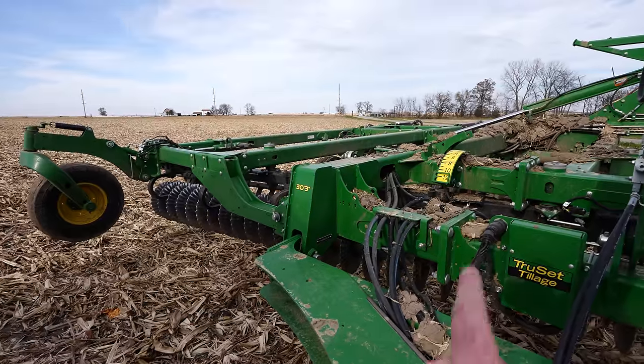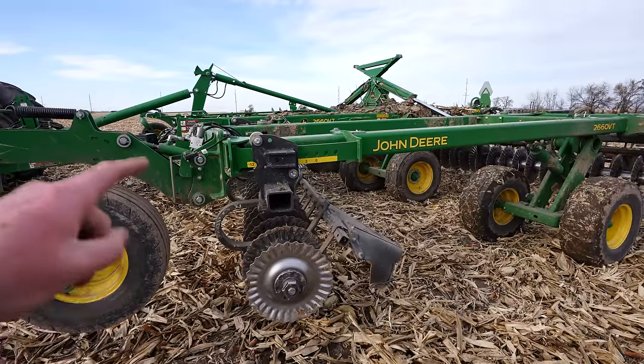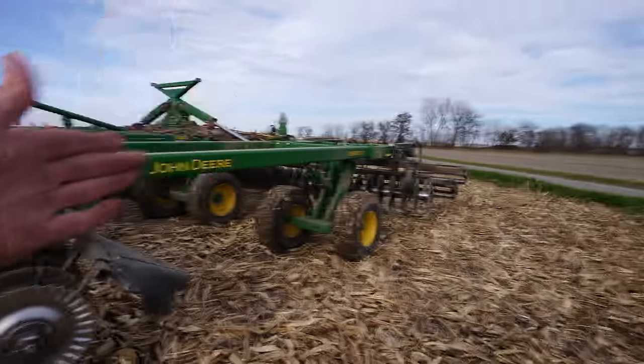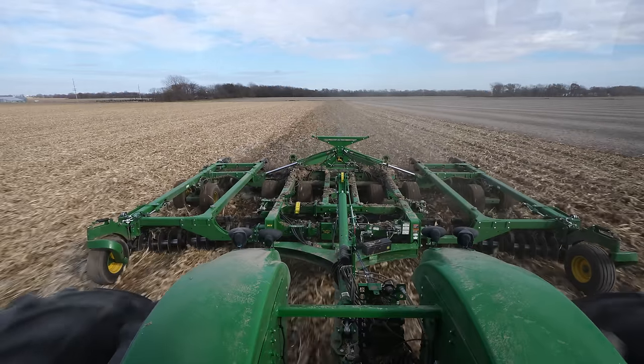Like I said, the tool is set to 12 degrees. You can see that right there on that visual indicator. It also shows it on the side of the front and rear disc gangs. These are both at 12 degrees, not just the front one. They both move in unison. 12 degree gang angle, 5 inches in the ground.